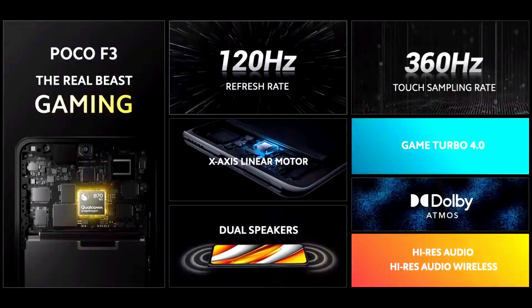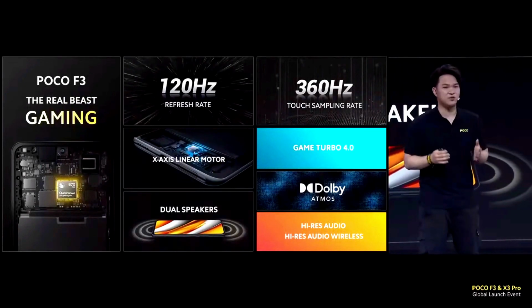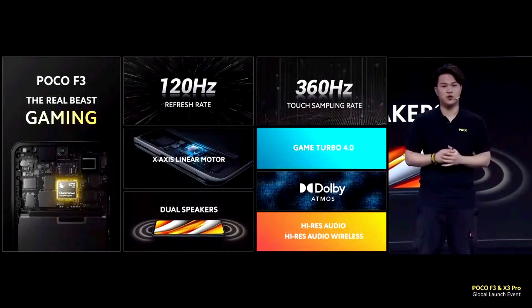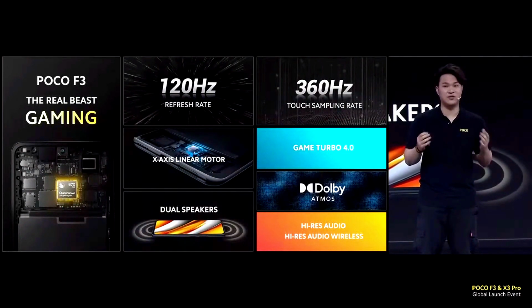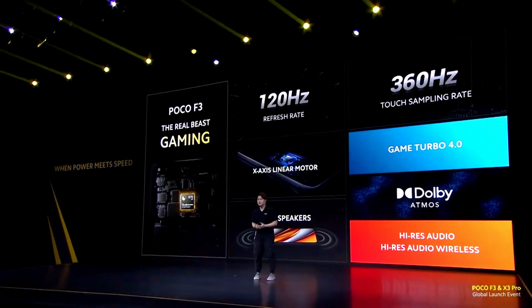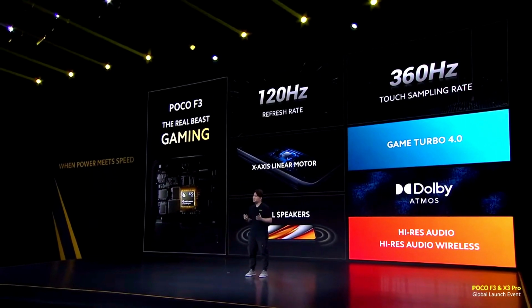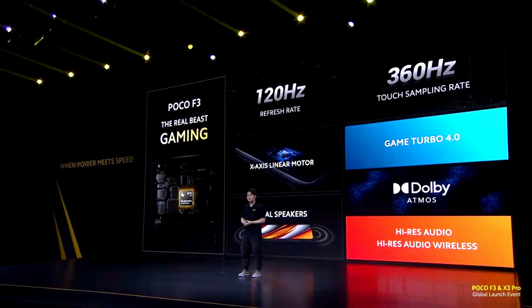To sum up F3's beast gaming performance, at the core, we have the Snapdragon 870, 120 Hz refresh rate, flagship, 300 Hz touch sampling rate, simply groundbreaking. Game Turbo 4.0 that helps you optimize graphics with ease. Dual speakers that are working alongside Dolby Atmos and high-res audio. X-axis linear motor, a flagship feedback hardware that makes the whole experience just so complete. This is Poco F3's beast gaming experience.